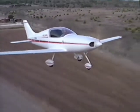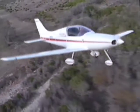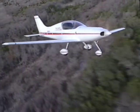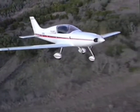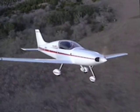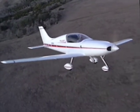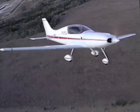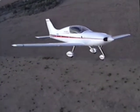If the mission for the day is a local fun flight, the Pulsar is superb. Takeoff rolls are short, climbs are quick. If any low-altitude turbulence is encountered, the relatively high wing loading and tapered wing design of the Pulsar act well to smooth out the bumps. On windy days when other lightweight airplanes are in the hangar, the Pulsar is out flying.